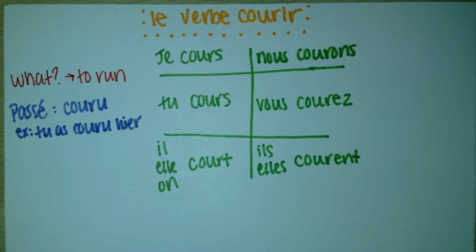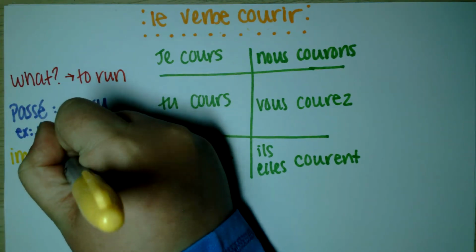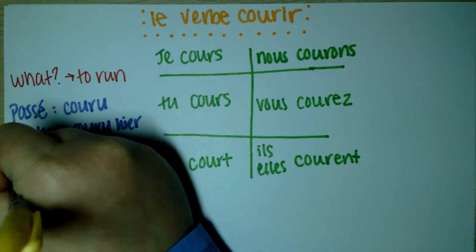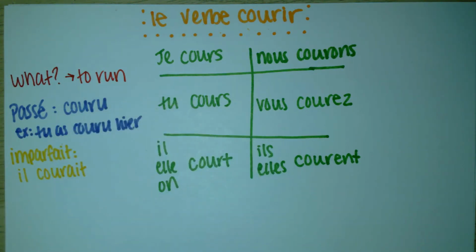All right. The next thing that I want to talk about is what this looks like in the imparfait. So I'm only going to do one example, but in the imparfait, it's pretty similar to the passé composé. It's regular. So you just have to add on your normal endings. So imparfait. And let's do an example there. We could say il courait. Il courait.